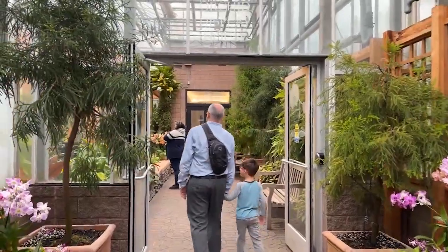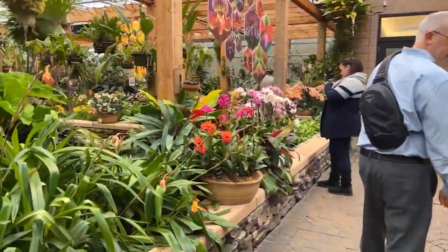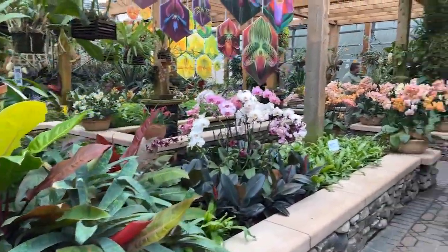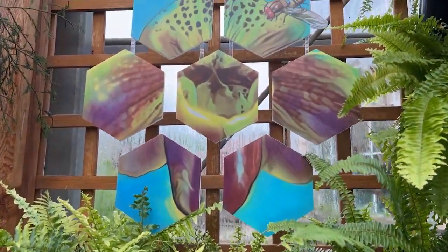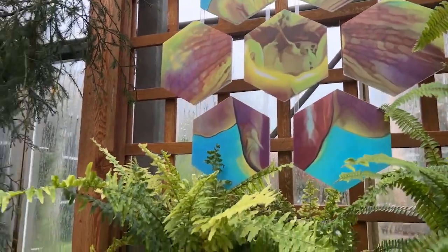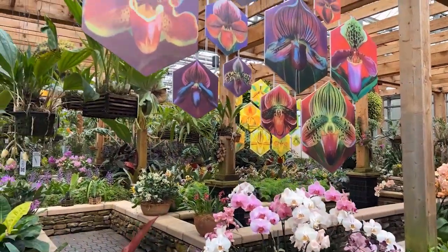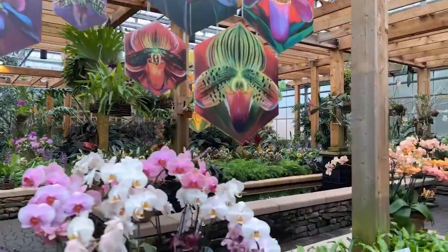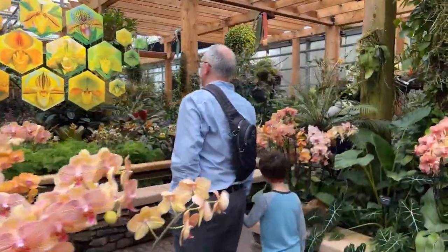Daddy almost got taken out by the door going into the orchid display house. There's a bumblebee, maybe? Some kind of bee on this picture? That's a fly. Why is the picture not all connected? That's just how they... It's pretty orchid pictures, paintings. Honestly, I don't usually come for orchid days, so this is all kind of new to me.